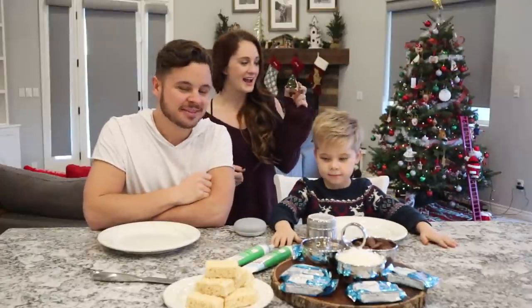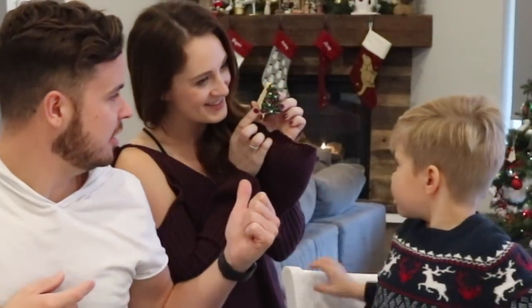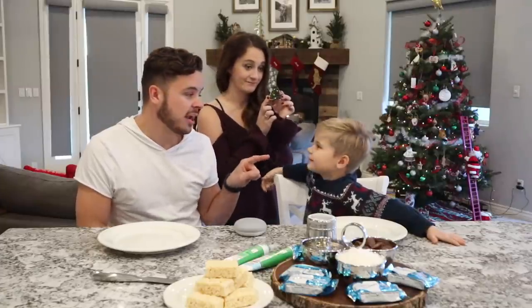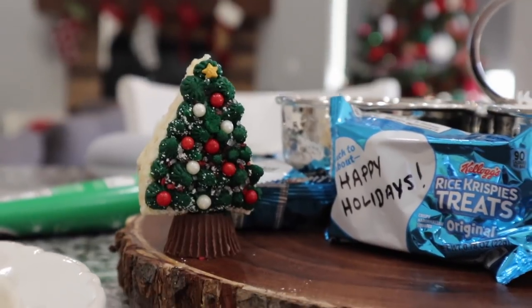So earlier today, I actually used the story to make this adorable little Christmas tree. Seriously, so cute. Look at her tree, Ollie. Do you see how cool this is? Wow, that's so awesome. And you know it's a real Christmas tree. Why? Because it's got a little star on top, huh? So now Brian and Ollie are going to use the story to replicate my little Christmas tree.